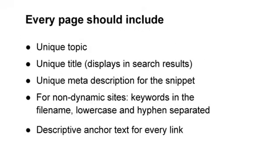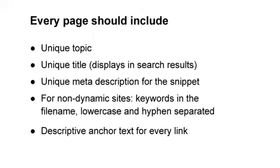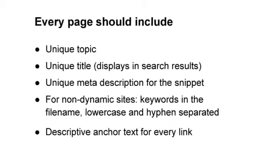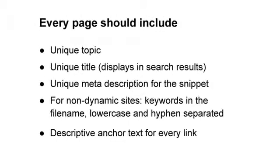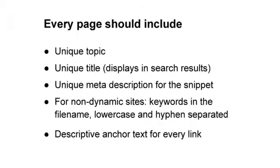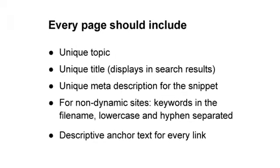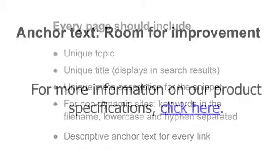Every page should include a unique topic, a unique title, as that can be displayed in search results, a unique meta description, which might be displayed as the snippet, and then for non-dynamic sites, this is just a best practice, but it's good to have keywords in the file name, lowercase and hyphen separated. And then, of course, descriptive anchor text for every link, whether you're linking internally or externally to another site.